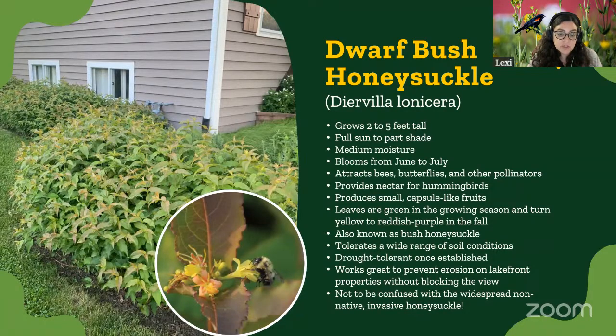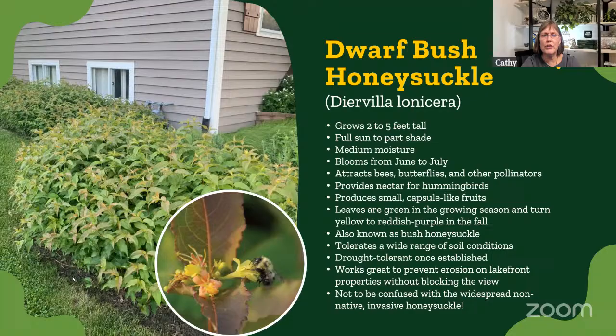Another name is bush honeysuckle, but you don't want to confuse it with the non-native invasive honeysuckle. So that's very, very important. We want to make sure we're planting the straight native species. And this is drought tolerant and will also work well to prevent erosion. So another reason why we love planting our native shrubs is they hold the soil together and they keep things from washing away. Yes, if you're going to be purchasing anything that's a honeysuckle, be sure to look for that Latin name so that you know you're not getting one of the invasive species. Diervilla lonicera.